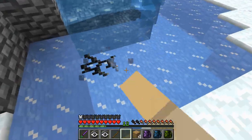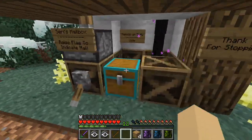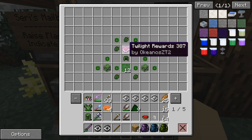Oh my gosh. I want to look at it. Oh, I need somewhere to show these off. Oh my gosh, the huge lily pads. Oh goodness gracious. It's from Alex.